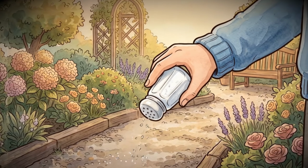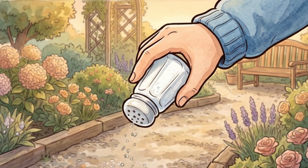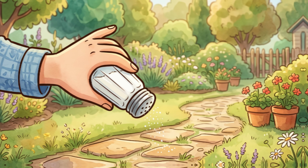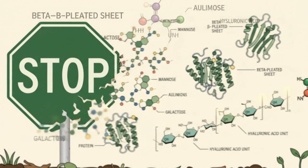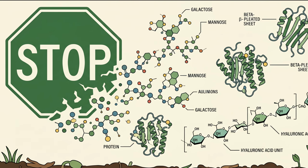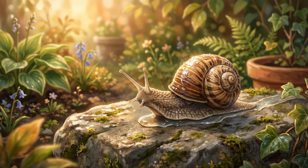You probably saw it this morning and your first thought was exactly what everyone's first thought is: slug. Nuisance. Problem. And your second thought was probably salt, or pellets, or the heel of a boot. Stop. Because what is actually leaving that trail, and what that trail is actually made of, is one of the most scientifically extraordinary things happening in your garden right now. And the moment you understand what you are looking at, you will never reach for the salt again.